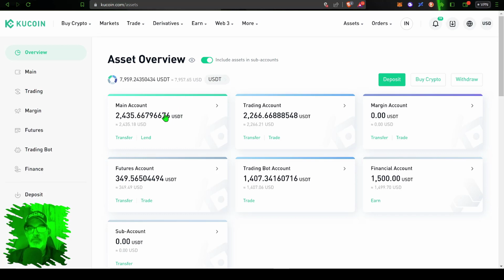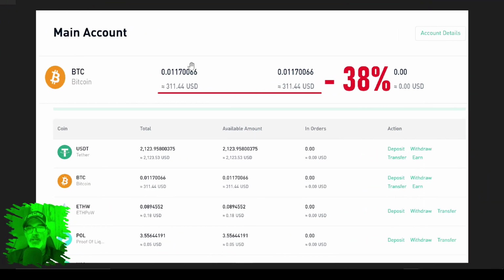So if I just click on my main account here, that will bring me over to the balances in my main account. And you can see the second coin I hold over here is Bitcoin. I've blown those numbers up so you can see them a little easier here on the screen. And I currently hold in the main account 0.011700066 BTC, which has a current value of $311.